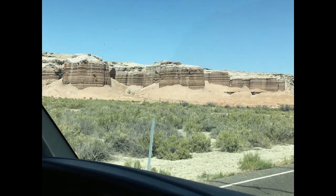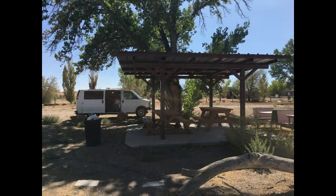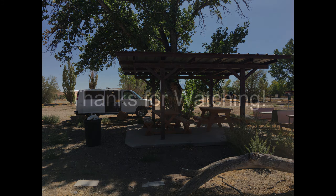As we continued on our way, we were looking for a place where we could stop for lunch. There didn't seem to be any shelter, but we finally found a shelter in a little tiny town called Hanksville, and it had one picnic table, one canopy, and we stopped there for lunch before heading on toward Moab and Arches and Canyonlands National Parks.